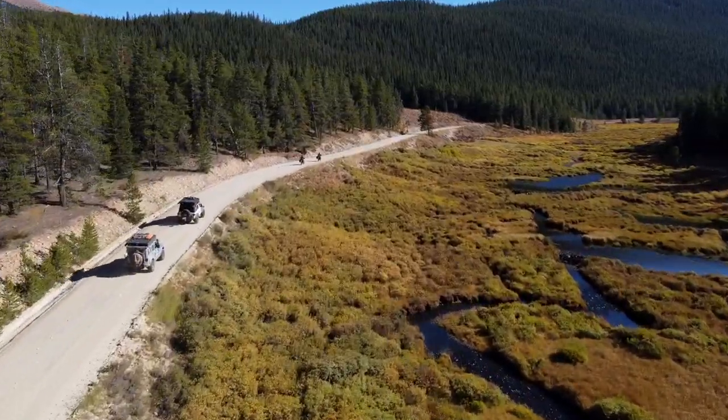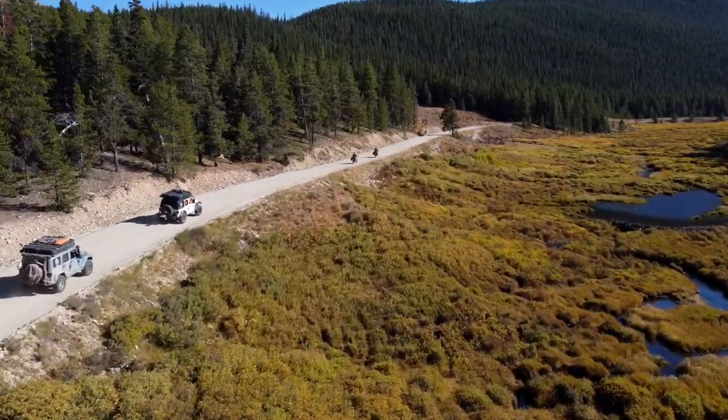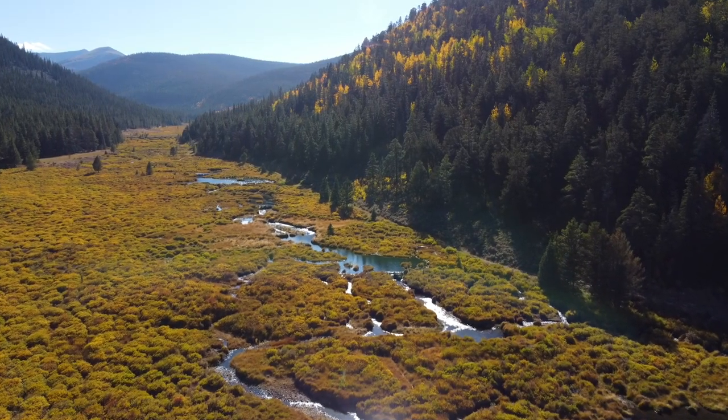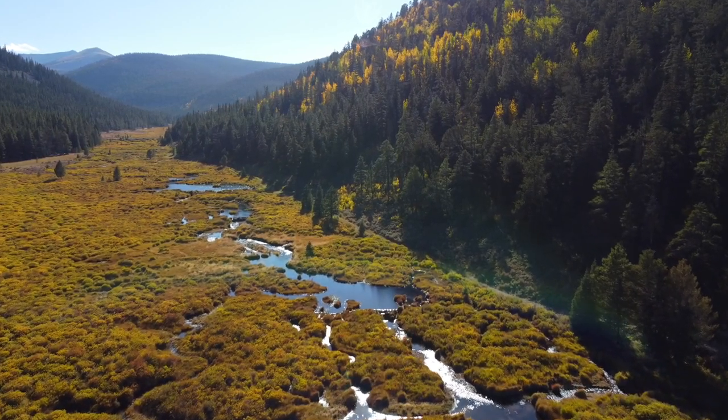One of the best things about overlanding is discovering historic areas like old mines, ranches, and ghost towns. We always take time to learn about and remember the hardworking and tenacious settlers who came before us, helping to build this great country.